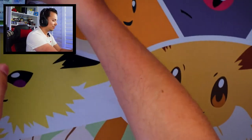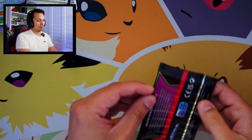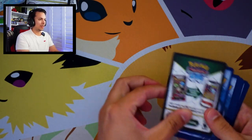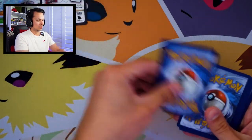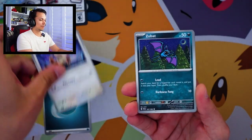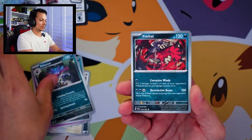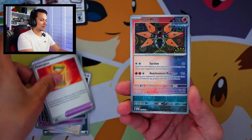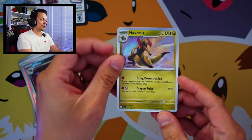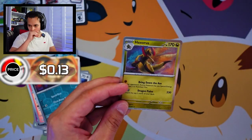Wow, no points on that one. All right, at least you got one good card, so you kind of already got your money back, to be honest. All right, you won, man. You might as well just give you the whole thing. All right, let's go ahead and pop this open. Obviously this will be for you. One to the front. All right, Darkness Energy, Meowth, Zubat. So a lot of common cards we've already seen so far. Nothing new, nothing exciting. All right, Iron Moth Reverse Holo is pretty cool. Golbat Reverse Holo, and ooh, even though it's not a full art, it looks pretty. The Haxorus. Yeah, only 13 cents.